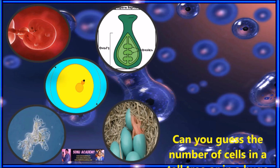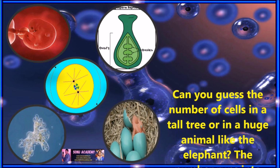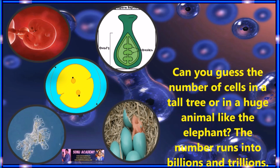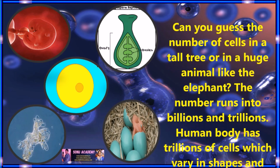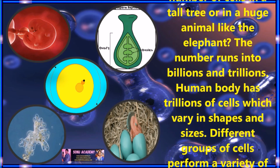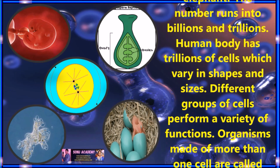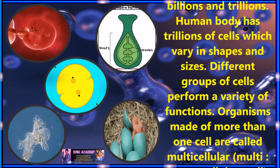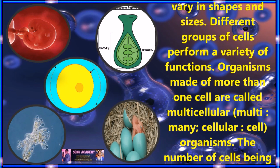First, let us discuss the number of cells. Children, can you guess the number of cells in a tall tree or in a huge animal like an elephant? Yes, the number runs into billions and trillions. The human body has trillions of cells which vary in shapes and sizes. Different groups of cells perform a variety of functions. Organisms made up of more than one cell are called multicellular organisms.